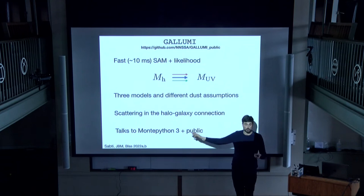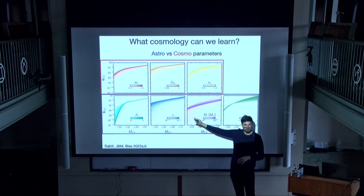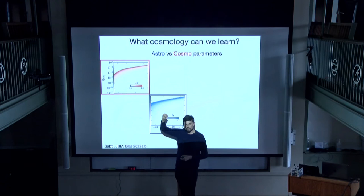This is how the things vary with parameters. These are a lot of plots, so don't pay a lot of attention to them. Just like there's some cosmic parameters on the top, some astro parameters on the bottom. But I'm going to focus on one of each. Sigma 8 is the amplitude of fluctuations, the cosmology parameter. And when you move it up and down, this is how the curve moves.